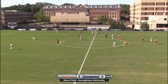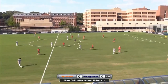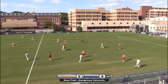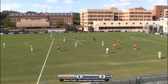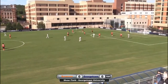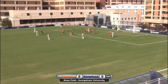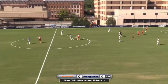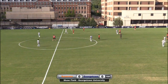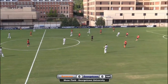Polvera keeps possession to Hope Gunn. Now Daniel Wu with space. Two freshmen combine, and now O'Hearn. First time service cleared by Higgins. Syracuse struggling to deal with the waves of Georgetown attackers. And Syracuse has a lot of numbers behind the ball, but they are not applying.